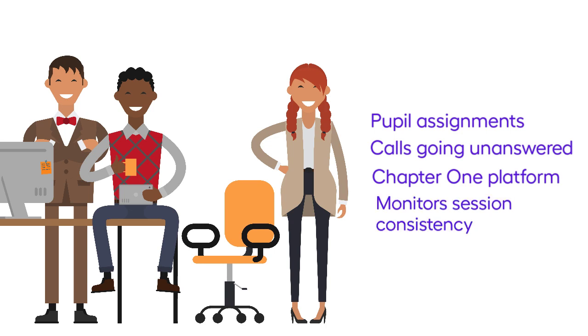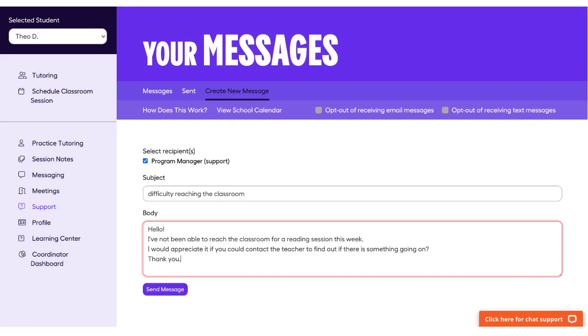They also monitor session consistency and may check in with you if they notice your sessions have not been occurring regularly. If you're experiencing difficulties and the chat support agent is not able to resolve your issue, please be sure to send the program manager support team a message using the support link on the homepage. We will do our best to respond to you within 24 hours.